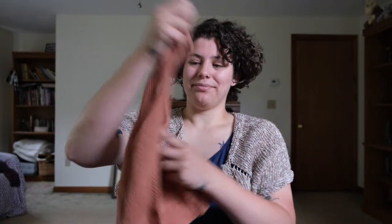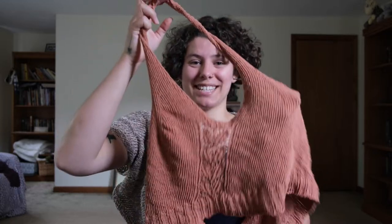Anyways, those are my 2 finished objects from since the last podcast episode, 2 finished objects and 1 work in progress, which will be finished shortly. And then I am definitely going to unravel this and fix it so that I enjoy wearing it a little bit more. So once I finish that one, I'll probably redo this. And then after that, I will go back to this mess and fix this.